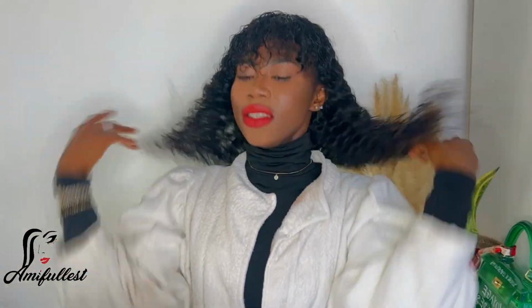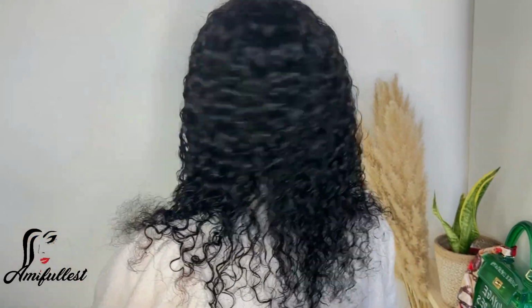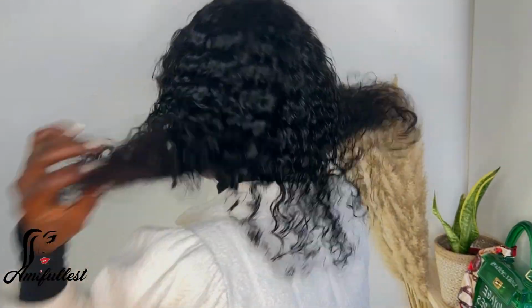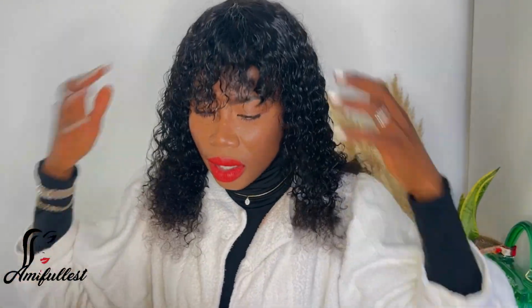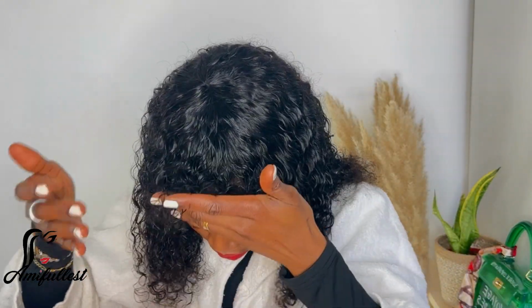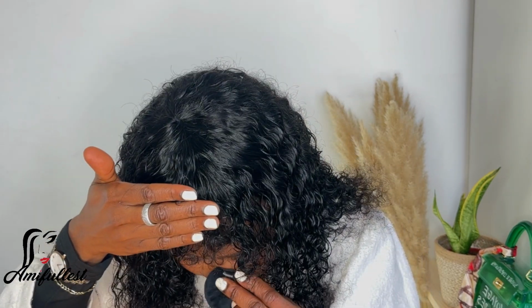So guys, this is the wig. Let me turn around so you guys can see the back. It's looking very beautiful. So this is it. It's a bang. It's human hair. It's curly. I got water on my face.